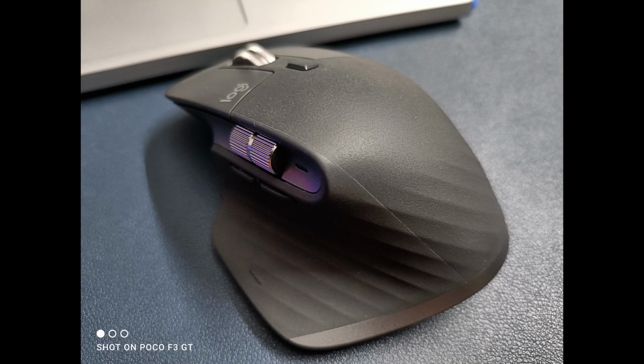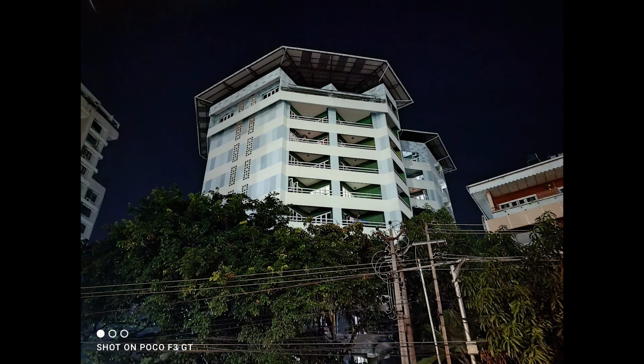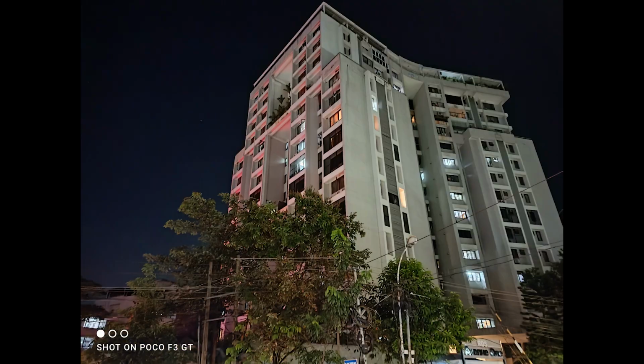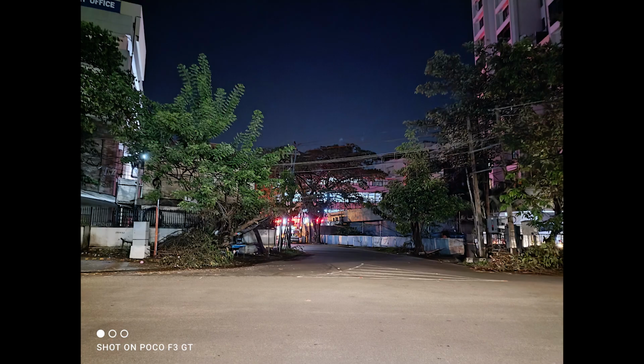Next step, the low light captures. In indoor lights and with adequate artificial light, the phone does a good job, and you can see that it does good with sharpness levels and the details are also quite good. When light drops further, you can see noise kicking in and the noise is visible as well. But at the same time, you can see that the details are quite decent.